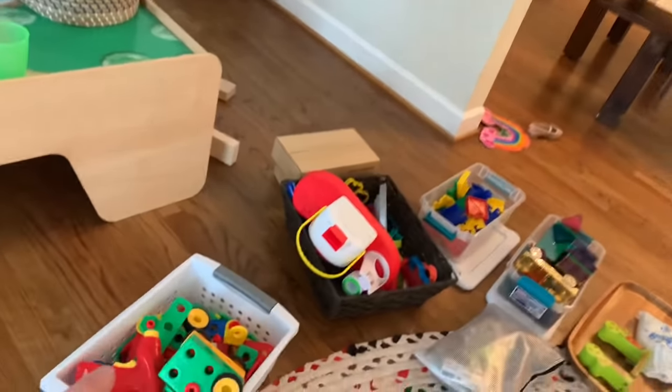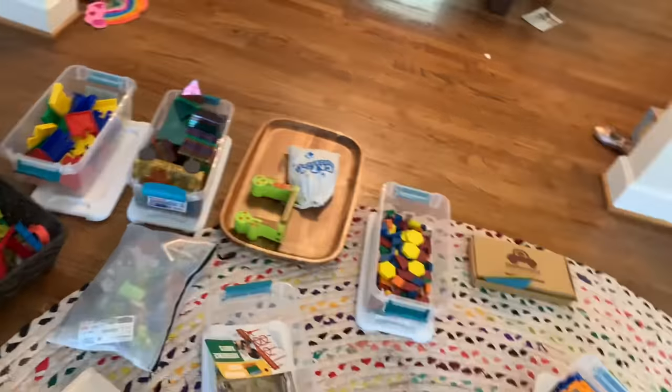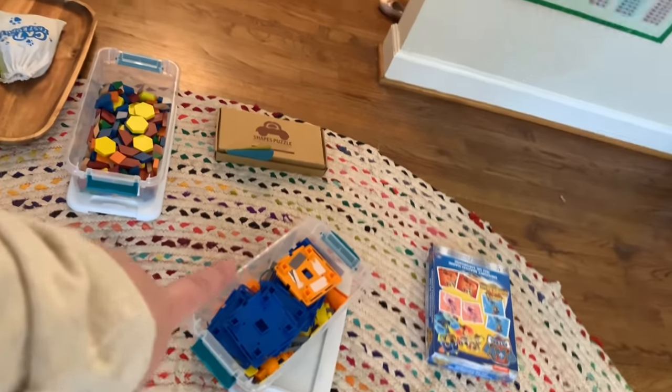I'm gonna put this away for now in storage. I'm gonna put Mazo in storage. I'm gonna put Transformers in storage because they've broken 3 of them already and my husband wasn't super happy. I'm gonna put that away, I brought this up from the basement. They haven't played with this in a couple of months.